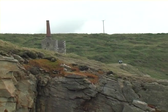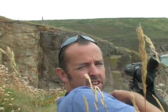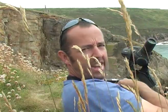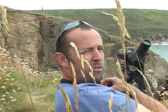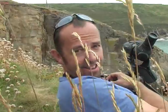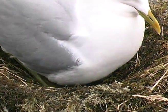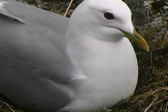By the old tin mine chimney at Rinsey, Mark Grantham picks up the story. So this is Rinsey Cliffs on the Cornish coast, and this little zone here has been one of my study sites for 5 years now. And basically we do a lot of monitoring here of various seabirds. So we're looking at things like kittiwake and shag and Fulmar as well. Our main study species is kittiwake, but that's kind of one of the losers here, really.